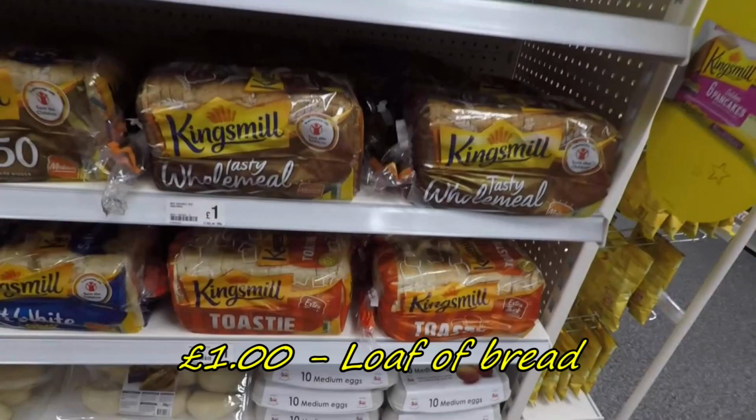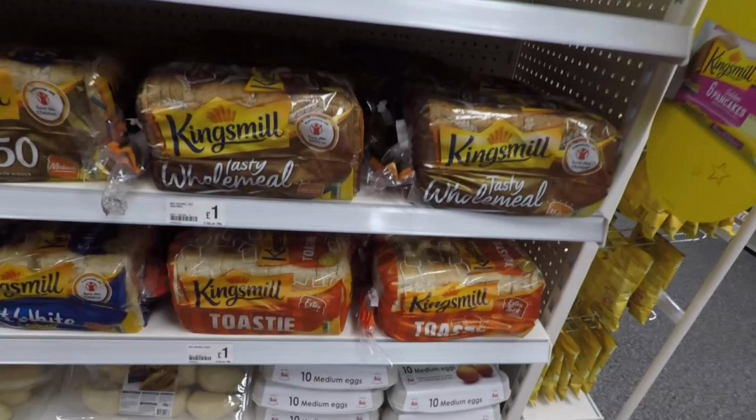I'm also going to go for a loaf of bread this time. Now this is obviously another valuable food source which will help to sustain me for a short period of time and can also be used as bait to catch, for example, something like a feral pigeon, which will be a very tasty and nutritious meal indeed.